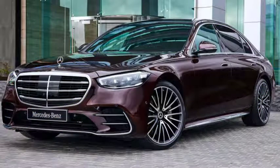It may look fairly normal on the outside, but on the inside it has tons of luxury and technology, and it costs anywhere from $110,000 up to $200,000.